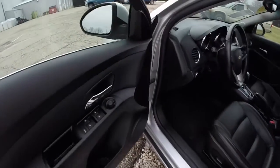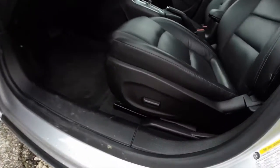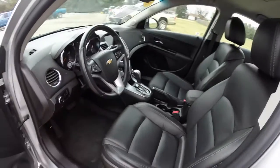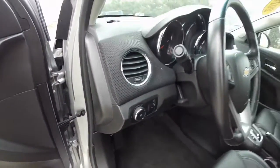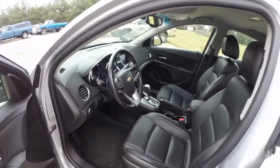Alright, so inside we have power mirrors, power windows, and power door locks. Also have a 6-way power driver's seat. The vehicle is also equipped with automatic headlamps, a leather wrap tilt and telescoping steering wheel, trip computer, and the Chevrolet MyLink display.